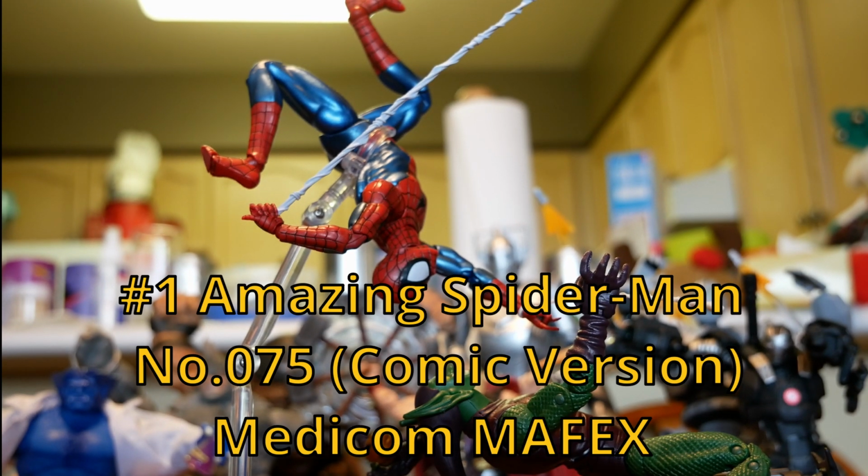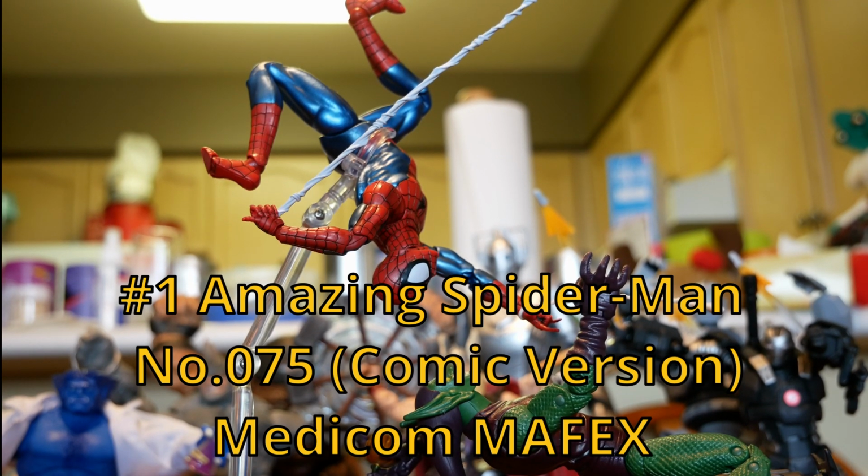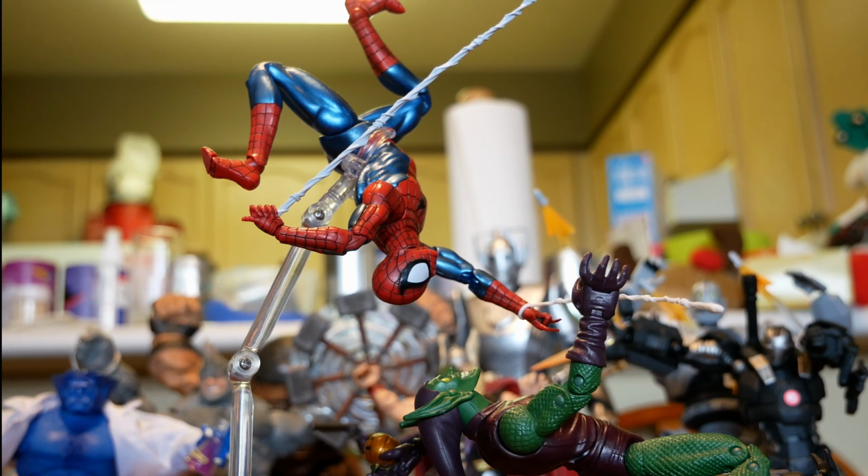We're looking at the MAFEX Amazing Spider-Man figure. This is the original. This isn't the re-release. I know the re-release came out this year, but I wanted to get this one because you can see that beautiful metallic color scheme, and this figure just does it all. This is my favorite Spider-Man figure in my collection. I've got a lot of great Spider-Man figures. He just does it all.